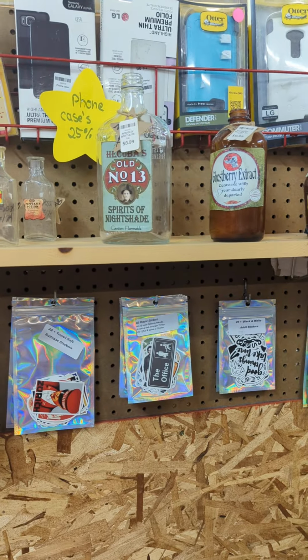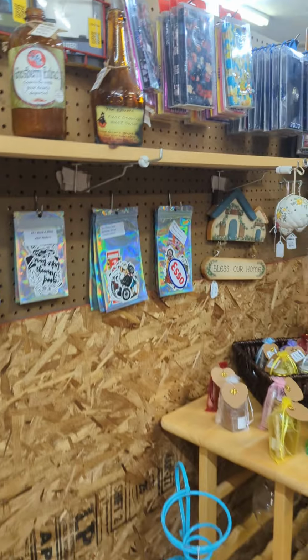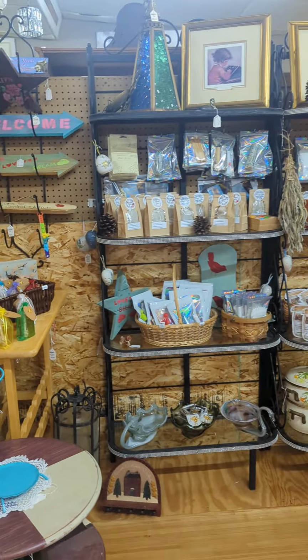Some fun stickers too. There you have it in booth 17B.